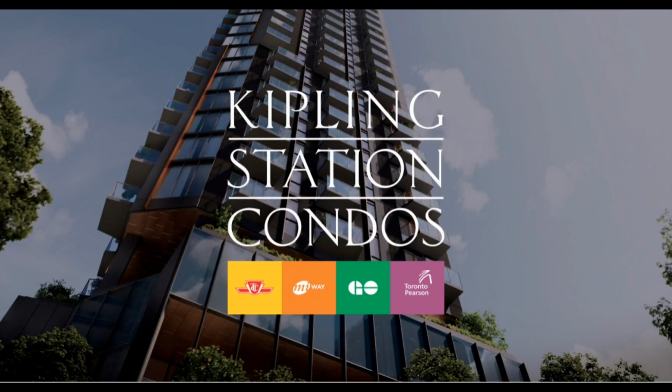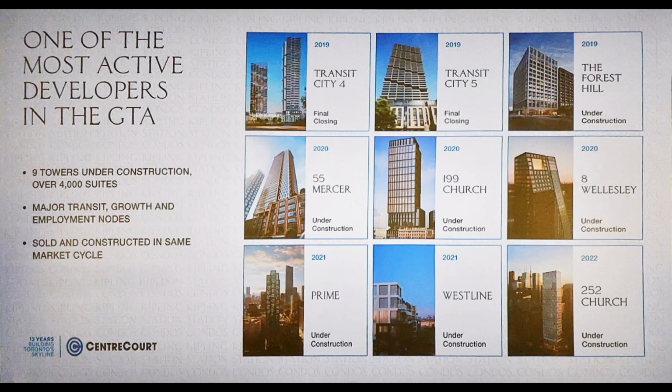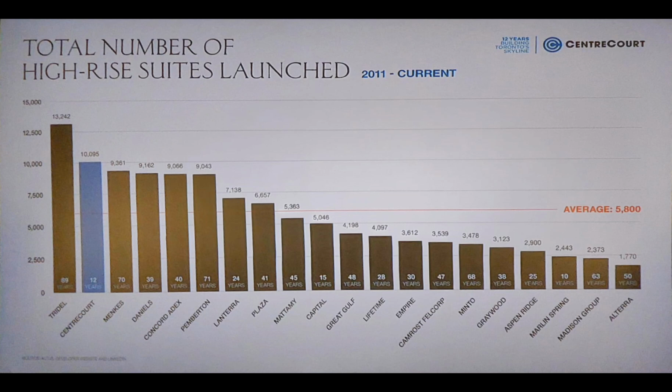Today, we would love to introduce Kipling Station Condos by CentreCourt to you. What's so great about CentreCourt is that they're one of the most active developers in the GTA. With a great track record, they currently have 9 towers under construction. That's over 4,000 suites. What's so phenomenal about CentreCourt is that they've been in the business for 12 years.